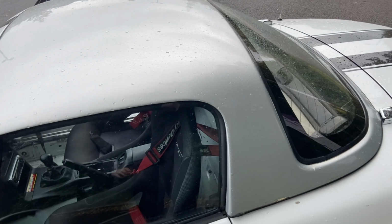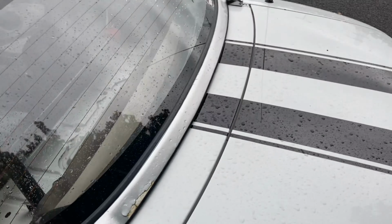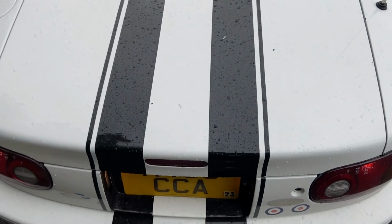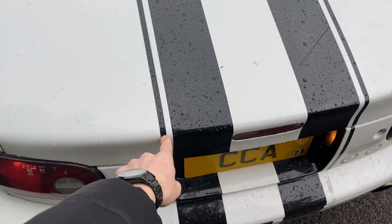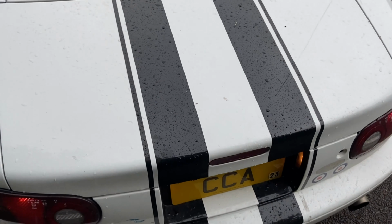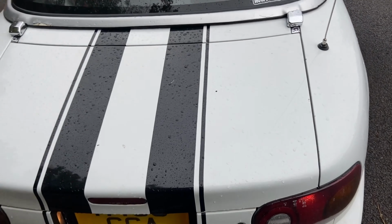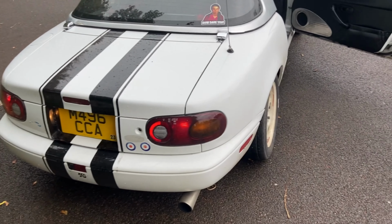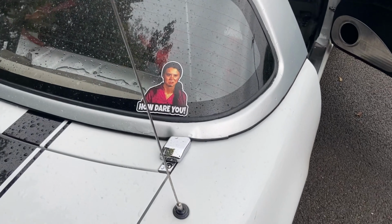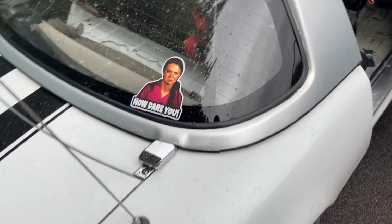Now, gonna be honest, I think we paid a bit over budget for the condition that this is in, but it's going to be sprayed anyway, colour matched with the white. We do want to get rid of these stripes as well. Funny story, this is like a thick pinstripe and it's actually paint, so we were going to take them off the other day and then we realised it's actual paint, so that's going to be a bit harder than we thought. Now we're going to take all the stickers off the back as well, just make it as clean as possible. We'll probably leave Greta on there because we put her on yesterday, and yeah, she's just funny, man.